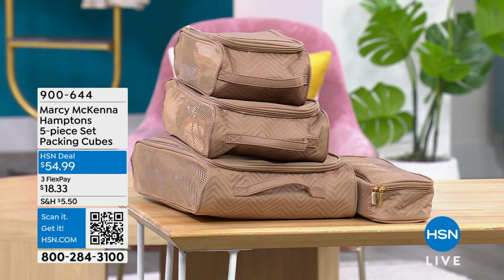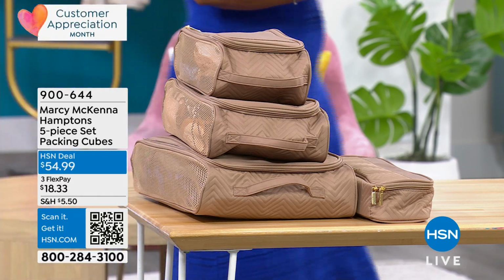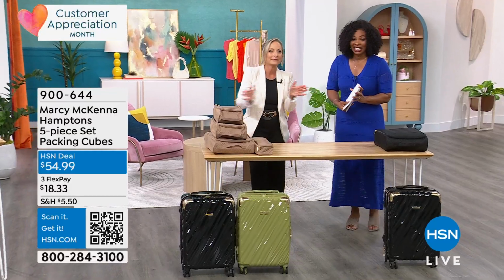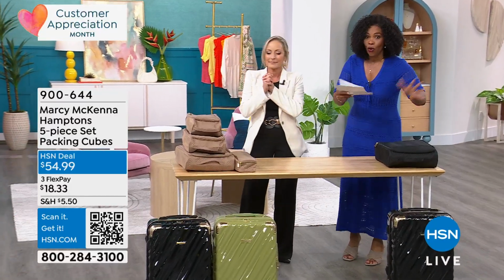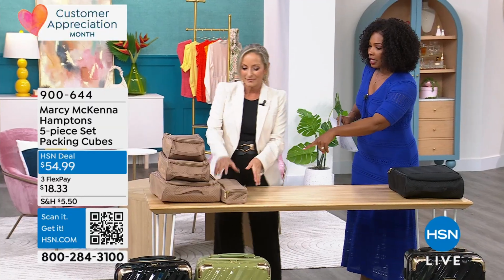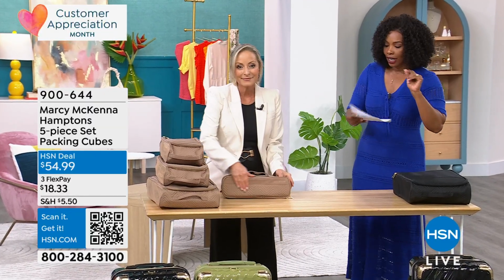And you showed us just a second ago the packing cubes, but let's dive into those, and we're gonna head on over here. Okay. Marcy, just so you know, I love a packing cube. It keeps your luggage just neat and clean. You can find what you want. You can organize. We've got them in all of the same colors: black, the mink, or the sage color.